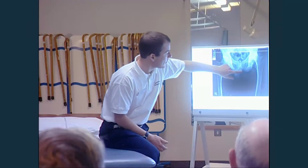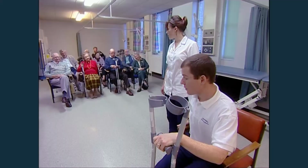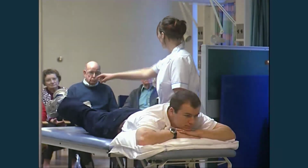Before your operation, you will attend both the hip school and a pre-assessment clinic. They will go over all the healthcare guidelines you have just seen in more detail and give you the opportunity to get involved in preparing for your hip replacement. Remember, it's important to keep active before your surgery, as it will make the operation and your recovery run smoothly.